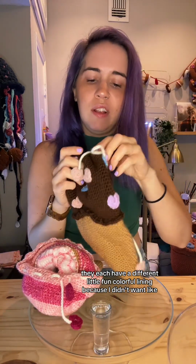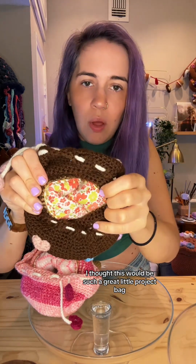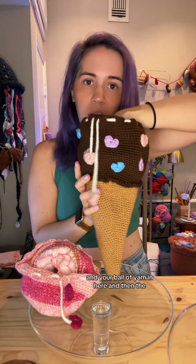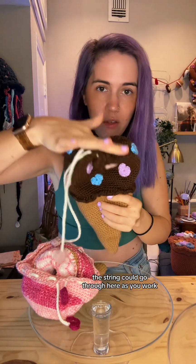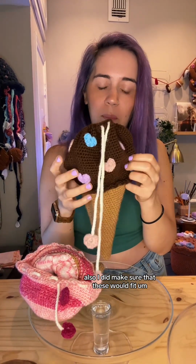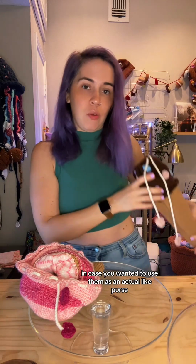They each have a different fun, colorful lining. I thought this would be such a great little project bag. You could put your needle or your hook, depending on if you're a knitter or crocheter, and your ball of yarn in here, and then the string could go through here as you work. It could be a little carry-along bag. I also made sure that these would fit a phone and a wallet in case you wanted to use them as an actual purse.